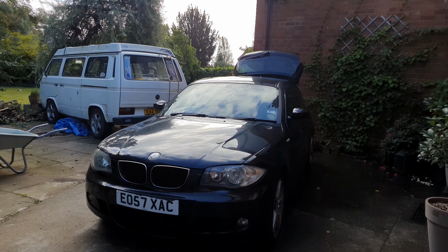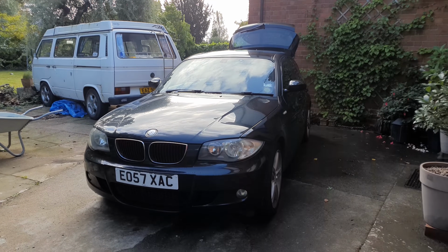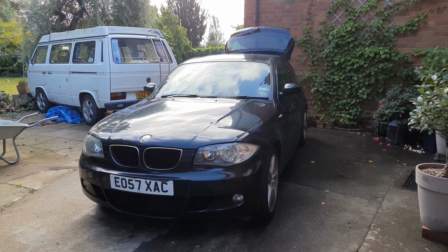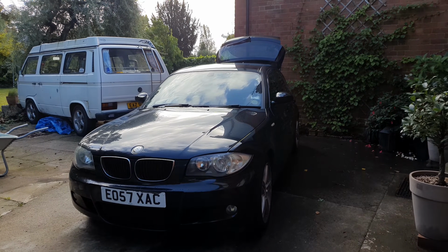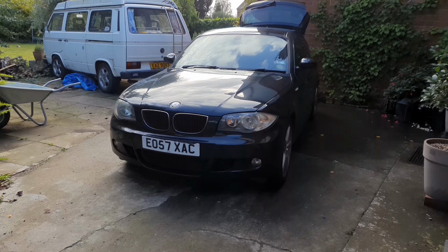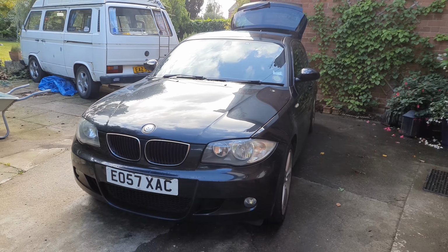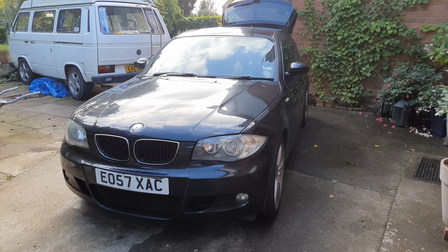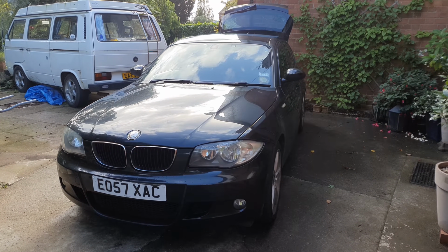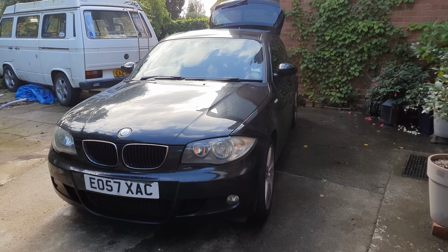If you go with 5W, that means it's just a slightly thicker oil when cold, and it has a higher optimum working temperature. So it's not too major a difference between 0 and 5, but I think it makes a bit of a difference, so it's definitely worth doing. And you'll find it's also quieter when it starts from cold if you go for a thinner oil.